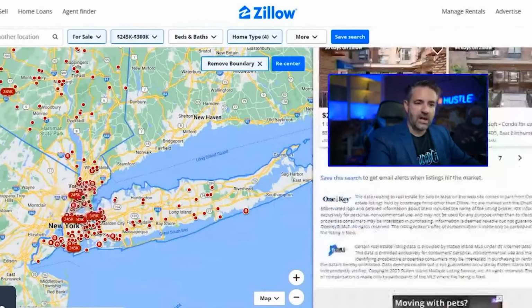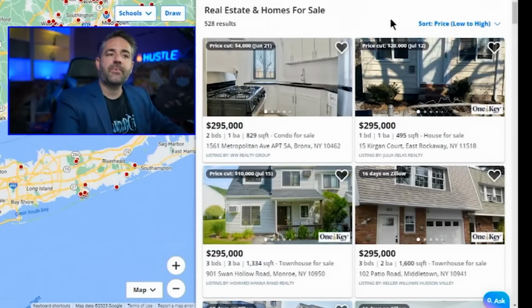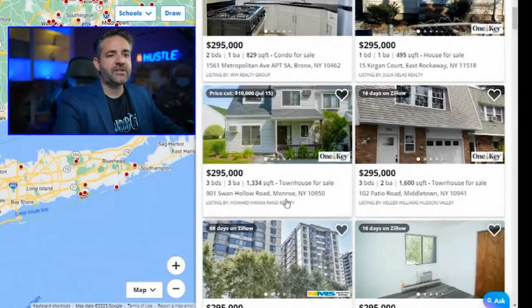Let's go to the 300,000s and see what we get. So here's the upper end right here. We're still in the Bronx and they're getting smaller. So it really depends on the area. Everyone knows that. But here's a little bit nicer of a house. This is actually a townhouse. 1,300 square feet, 3 bedrooms, 3 bathrooms.